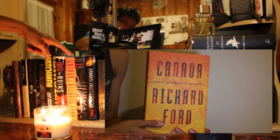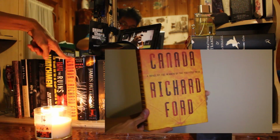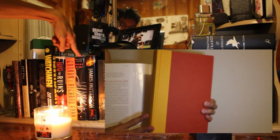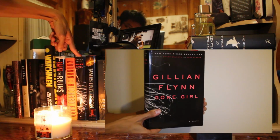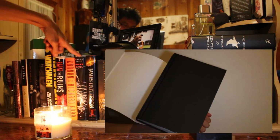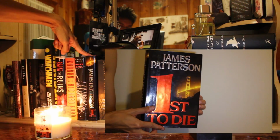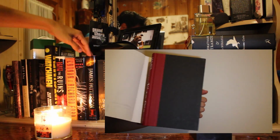Next is Canada by Richard Ford right here. I just bought this randomly, on sale at Barnes and Noble, so yeah. We have Gone Girl by Gillian Flynn right here. It's actually becoming a movie soon, so that should be really exciting. And then here we have First to Die by James Patterson. Yeah, I haven't read it yet. I heard it's supposed to be a really good mystery, so yeah.